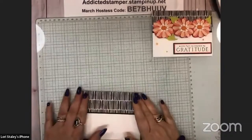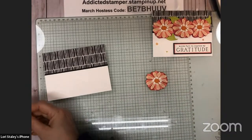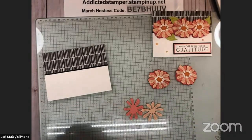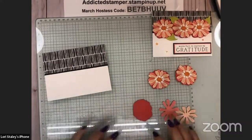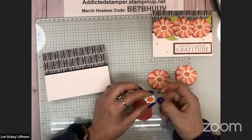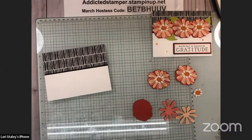There we go. And then, have no fear, I did do 2 of them in advance. So there's 2 of our flowers. My colors that I'm using are Petal Pink, Flirty Flamingo, Melon Mambo, and then the white is, of course, basic white, and the center is Pumpkin Pie. And I did go ahead and die cut and mount those 2 together, trying to avoid having glue all over my fingers and sticking to everything.